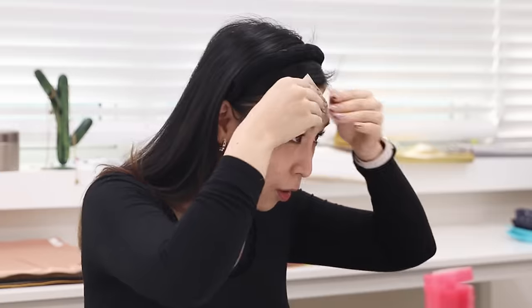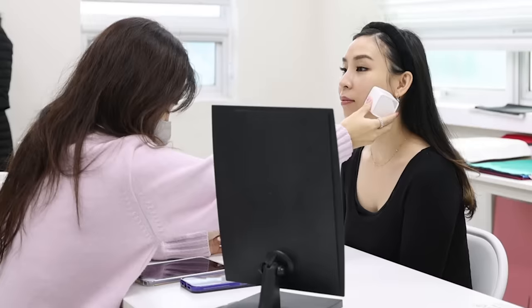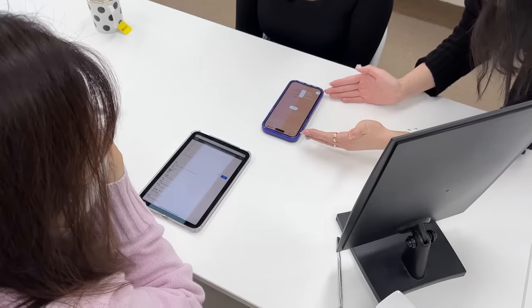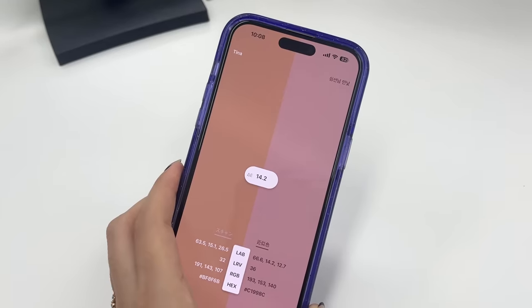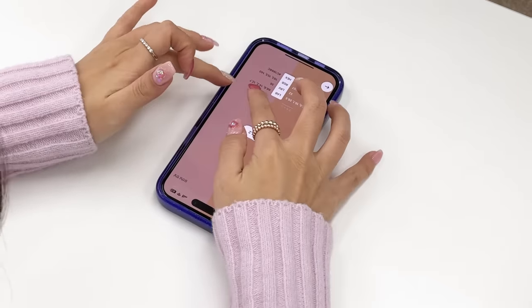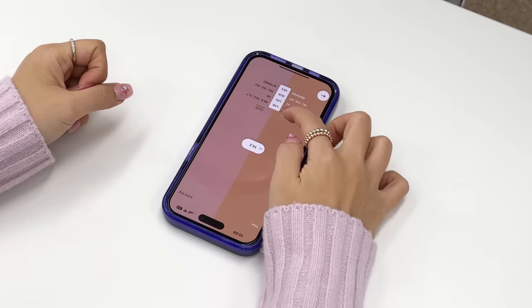Before we began, I had to remove my foundation so that Ginny could analyze my skin tone. This is important because the whole basis of personal color analysis is determined by your natural skin tone. Ginny then scanned my skin with a color scanner, which measures how light or dark my skin tone is and how much red and yellow it contains. Compared to most of Ginny's Korean clients, my skin tone was darker and contained more yellow, which indicated a warmer undertone. She compared my results to a cooler undertone to help me see the difference.